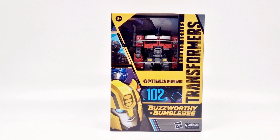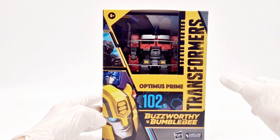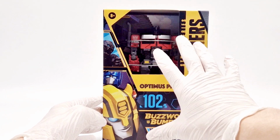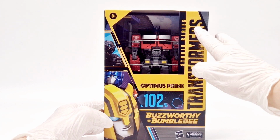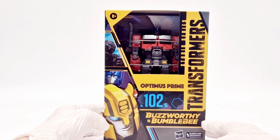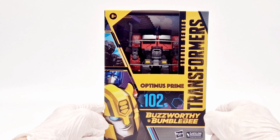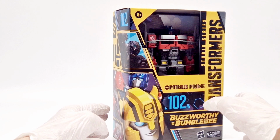However, here is the Target exclusive Buzzworthy Bumblebee Optimus Prime's packaging, and for some reason they've put it in the Buzzworthy Bumblebee line, which is just really odd. But here is that packaging for the Buzzworthy figures, like every other. There we have a beautiful Optimus Prime sitting right there in the packaging, and to be honest guys, it's just an amazing figure. We have the Transformers Studio Series logo at the side there. He's 102 in the Studio Series line. Optimus Prime's name sits lovely there in the middle. We have the classic Buzzworthy Bumblebee signs and the Hasbro signs, Bumblebee's image right there, and we get a little cameo from the man himself, Optimus Primal.